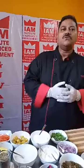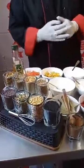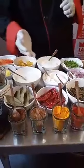So now, since we know the lockdown period is going on, I'm going to show you a simple homemade recipe that everybody can do. Normally during the lockdown you cannot go out, there are no deliveries, there are no supplies. So with the ingredients you normally have in your house, you can easily make a very tasty food. You can see I have different spices here, which you will find in your daily life, in your mom's kitchen. All are basically daily life things.